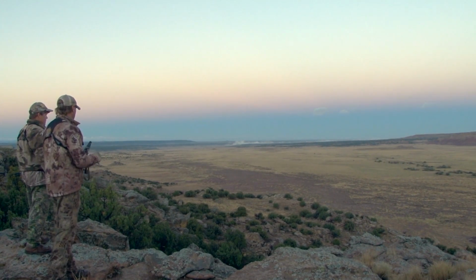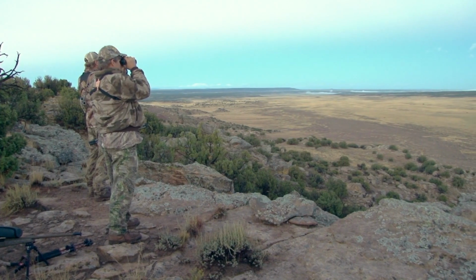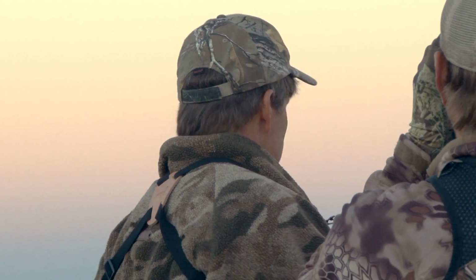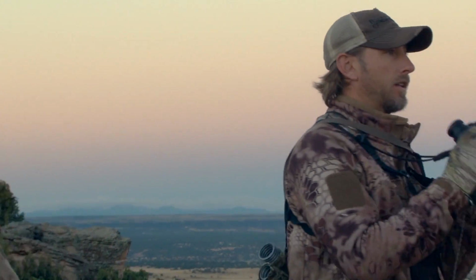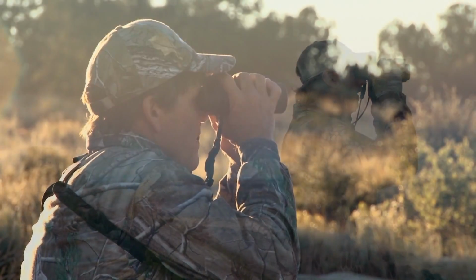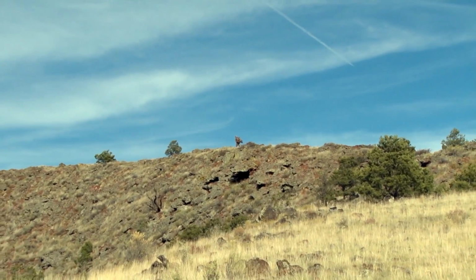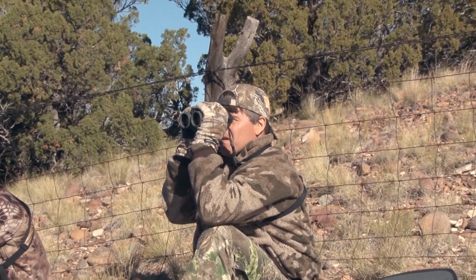Day 3, we're going to try the growler again. We come in on top, we're going to let the elk come to us. Well, strike one. That's disappointing. And we did a lot of riding, a lot of glassing, and we just didn't see many bulls. So the second afternoon and the third morning were kind of a wash. We saw very little elk.